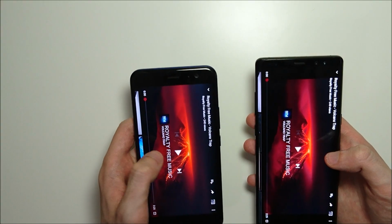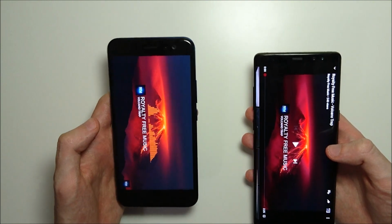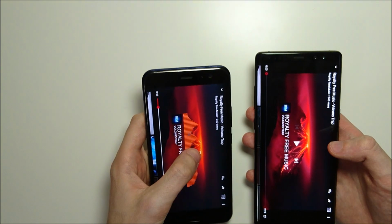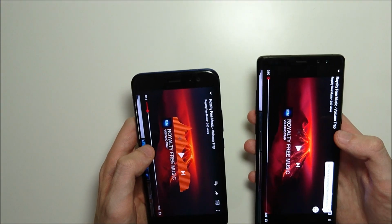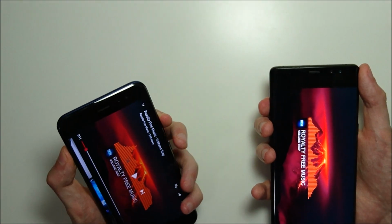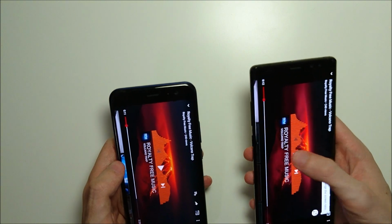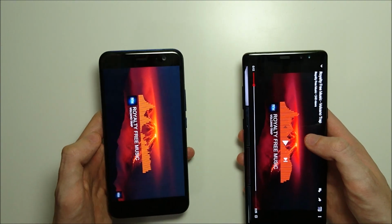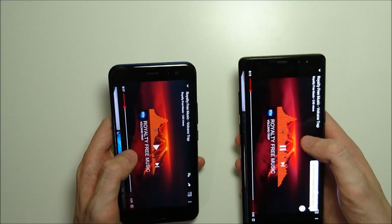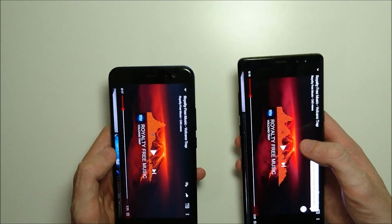Speaker quality test next. So we have HTC here first. And now to Samsung. Now on HTC you have two speakers, on the Samsung you have one.